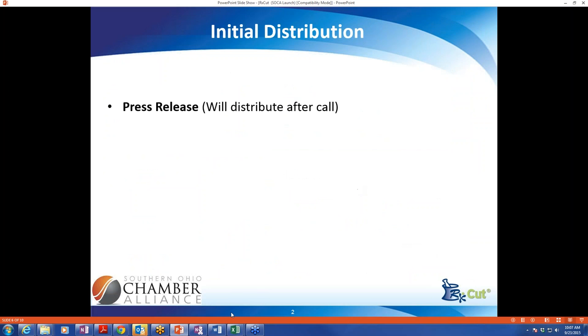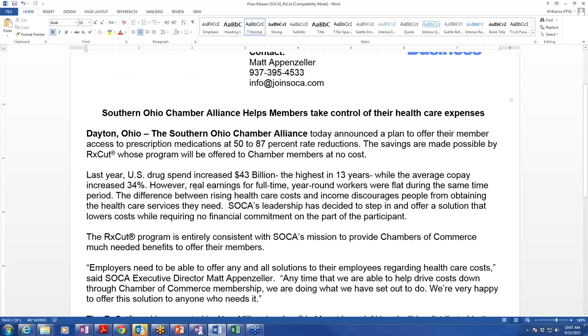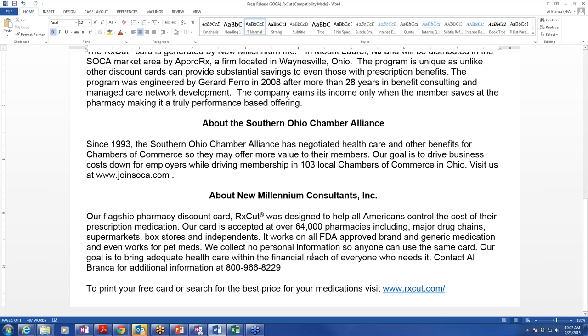So for initial distribution, shortly after our call today we're going to provide you an email that's going to have several attachments, and one will be this press release. This is what SOCA had given out to all you guys and probably gained some interest in our program. It explains the benefit of our card, how it can help people save money, and how average copays have increased 34% in just the last year. This happens to be the Southern Ohio Chamber Alliance, but you can use this template and put some verbiage about your chamber, and it has some information about us as well.